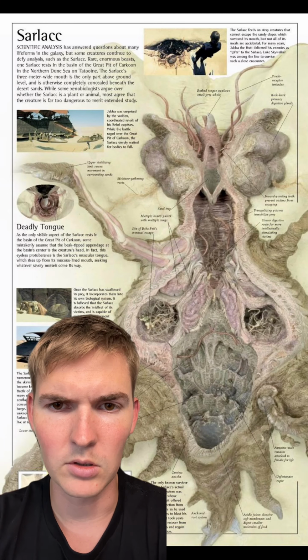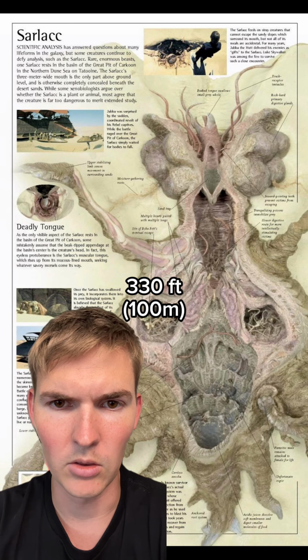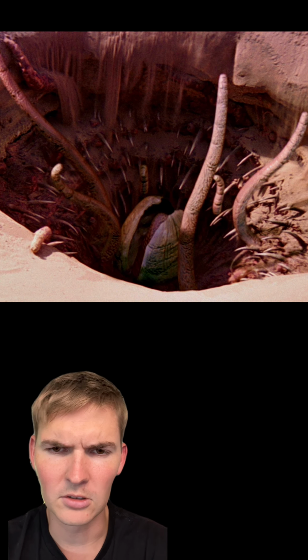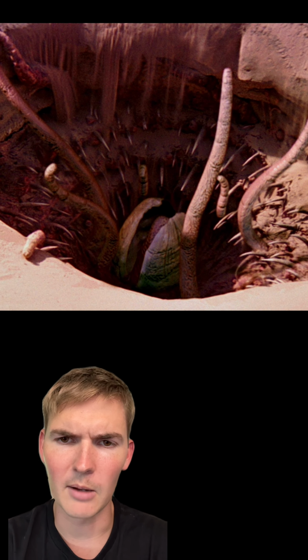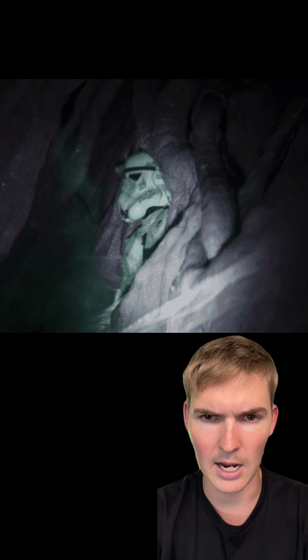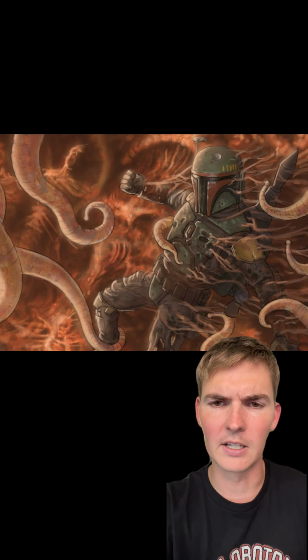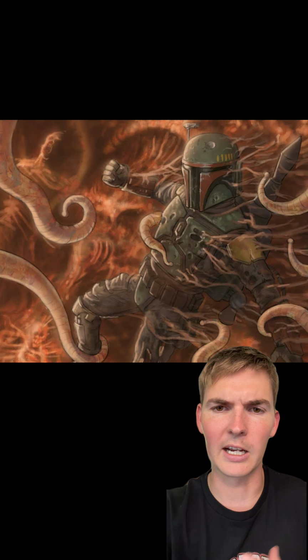Did you know the Sarlacc was 330 feet deep? It also has these roots to suck up nutrients. Also, because it's a giant flesh pit and will sometimes go a long time between meals, they will purposefully keep what's fallen into their giant mouths alive for eons to be digested over time. To keep its prey alive, it uses these tentacles to sting and paralyze them. And that's kind of how Boba Fett stayed alive. He had a suit that protected him from the stingers.